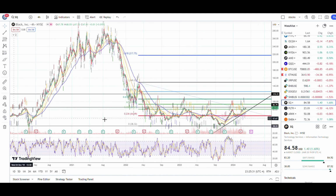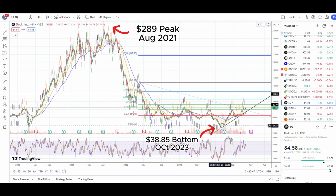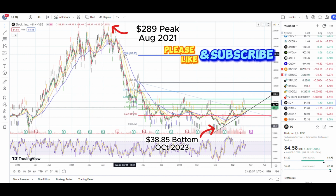So what's happening? Here it is, guys. There are a few very cool developments happening with the Square stock. Obviously we have seen the euphoria around the peak back in August 2021. That was around 285, and then we crashed all the way back down to $38. Square is also very similar in the chart and graph compared to PayPal stock. With PayPal we have also been doing technical analysis, but this particular one is going to be about Square.